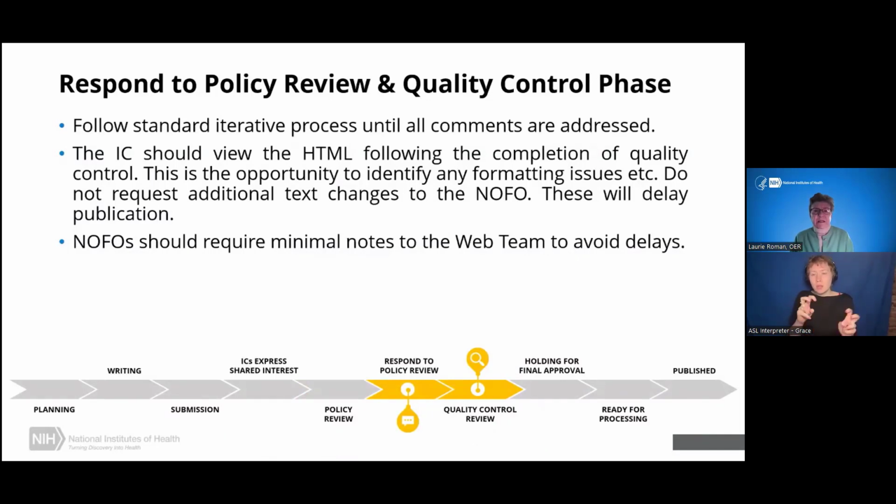We're going to be presenting to the guide liaisons next week, providing information that they can take back to the IC, some tips and tricks to help prevent those formatting issues from occurring at the beginning. So again, we're providing those additional resources. At the point where we are in quality control, you really should not be asking for additional changes to the NOFO because it will delay publication. And we also are asking that we need minimal notes to the web team to avoid delays.